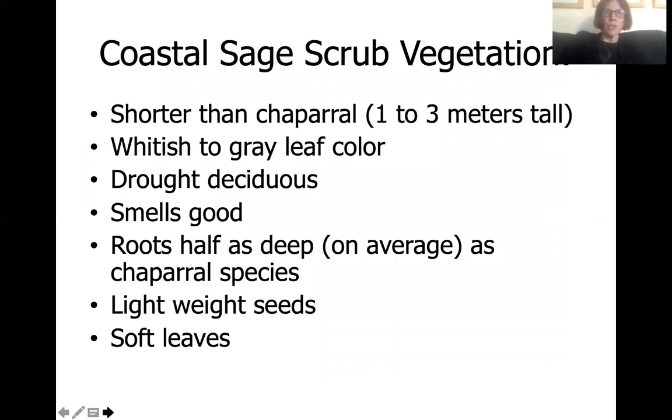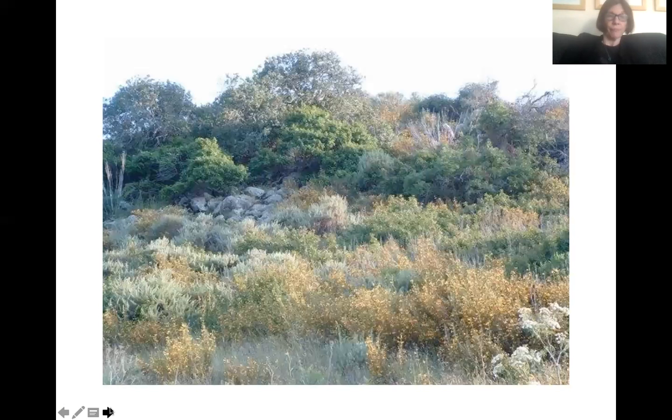All right, so the coastal sage scrub vegetation: shorter, whiter, greener leaves, lots of sage. During droughts, it will lose its leaves. The flowers definitely lose their smell. It is deciduous. It does smell fabulous. Lightweight, soft leaves are not going to be as heavy and thick as our chaparral leaves. And we'll see a big difference when we go to Serenia Park, because that's a coastal sage scrub area and not a chaparral area like we see in King Gillette.